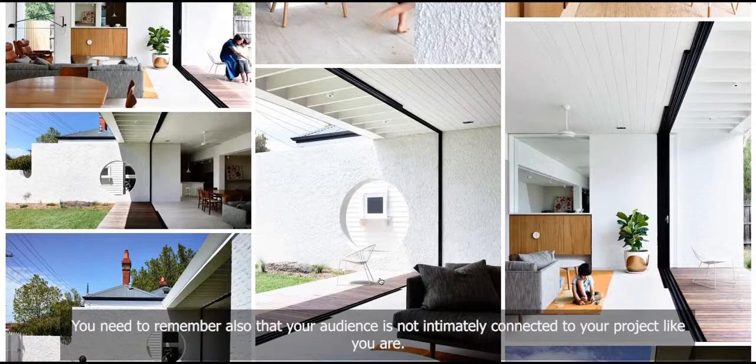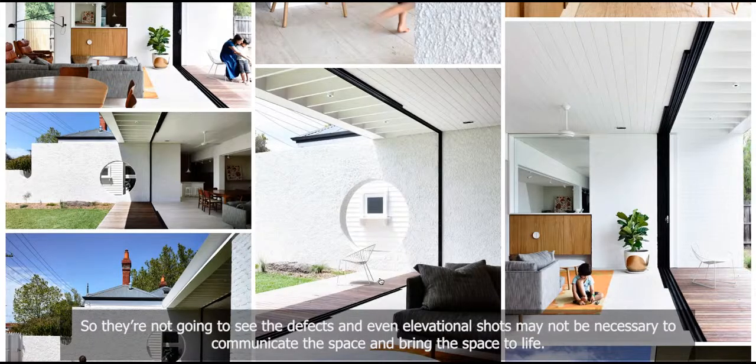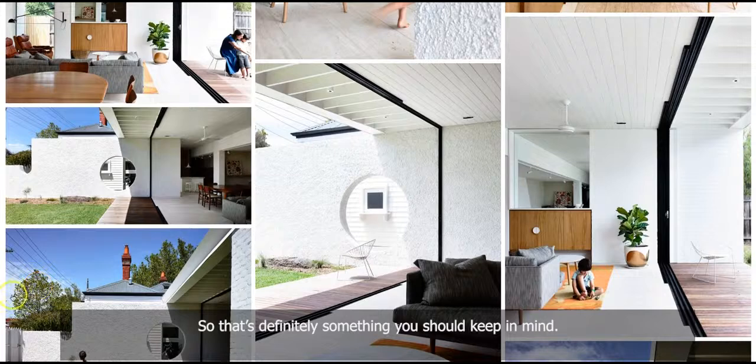And you need to remember also that your audience is not intimately connected to your project like you are. So they're not going to see the defects, and even elevational shots may not be necessary to communicate the space and bring the space to life. So that's definitely something you should keep in mind.